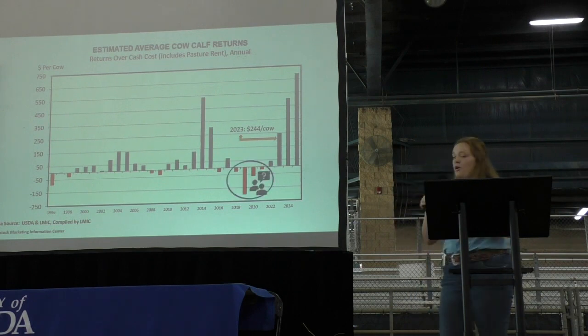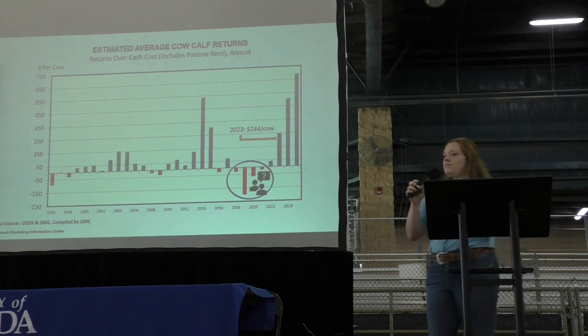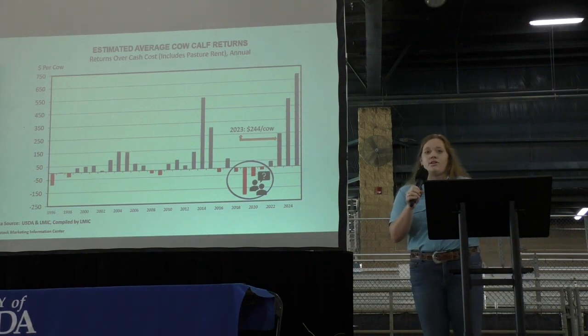But that all brings me to the question of what are we going to do when cattle prices start dropping and we're not in the scenario that we are now? How can we maximize profits even when our revenue is decreasing from what it is now?